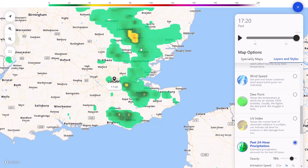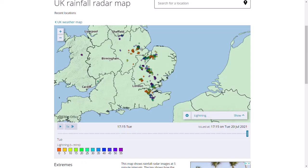If you do see some heavier rain, I suspect the temperatures will plummet very quickly from mid to high 20s, if not 30 degrees, all the way down to maybe only 21 or 22 degrees, which will cool things down quite considerably. If we now do have a look at the UK lightning radar, you can see at the moment where we've seen all these thunderstorms develop.